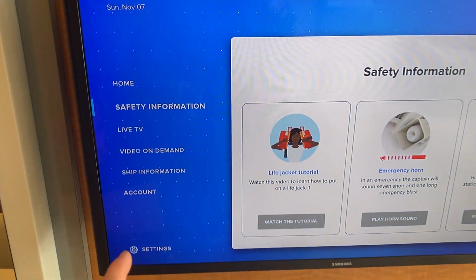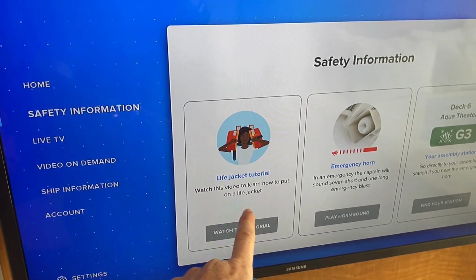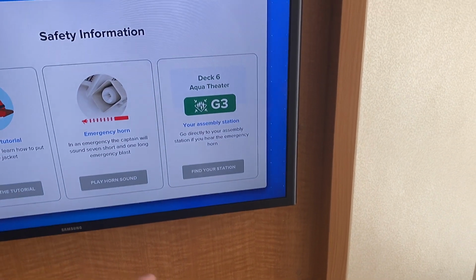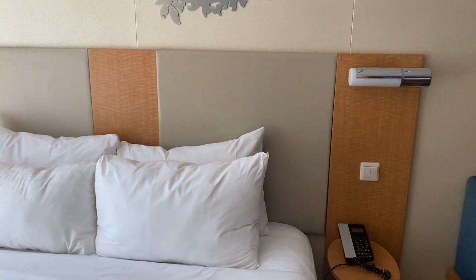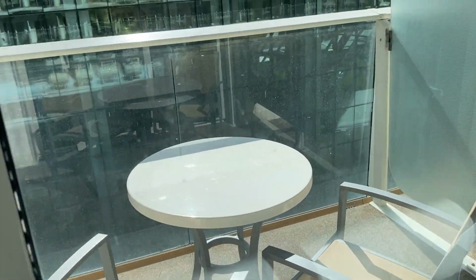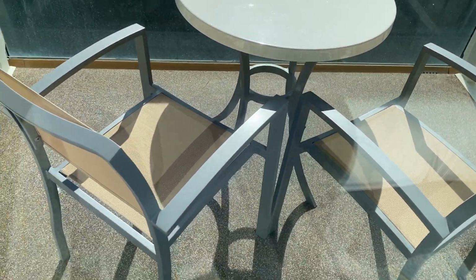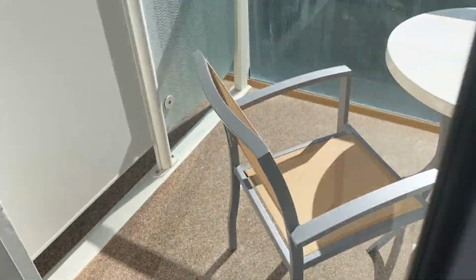TV will show you all your information on your account, and then you can do the tutorial for the safety briefing. And G3 is in the Aqua Theater for your safety briefing. That should be the same on every cruise. And we're still at port in Miami right now. This is the balcony. You gotta make sure the door stays shut, otherwise your AC turns off.